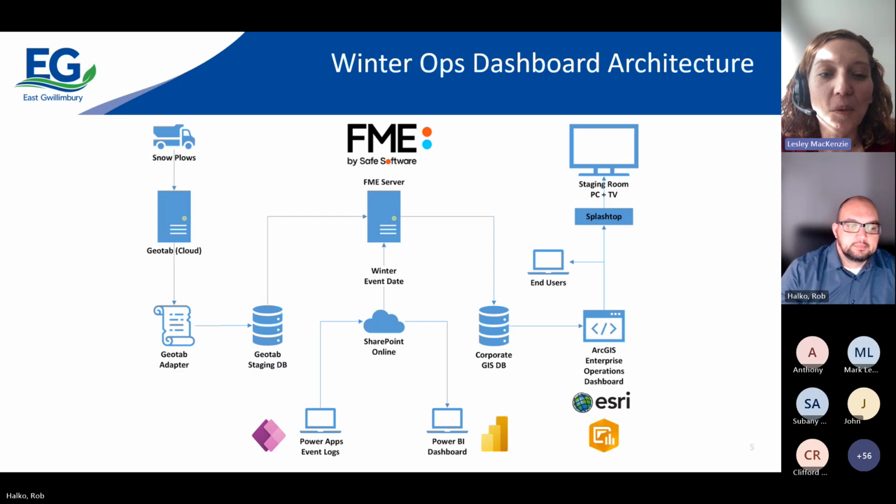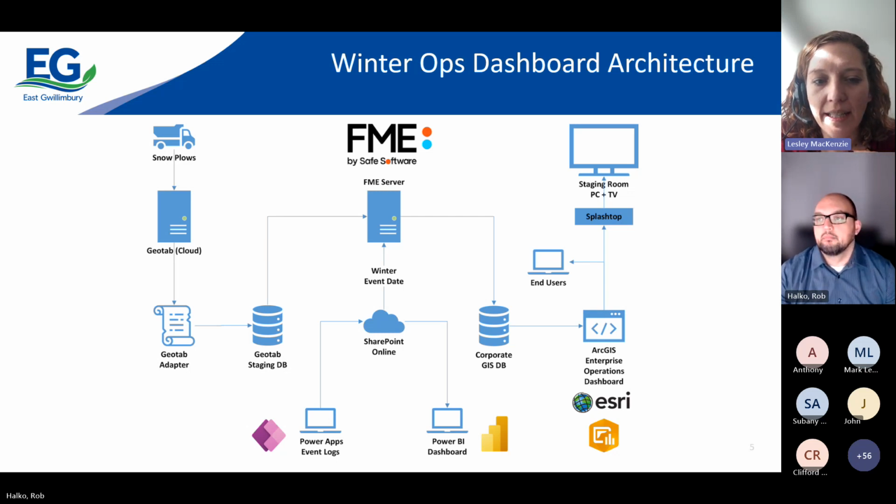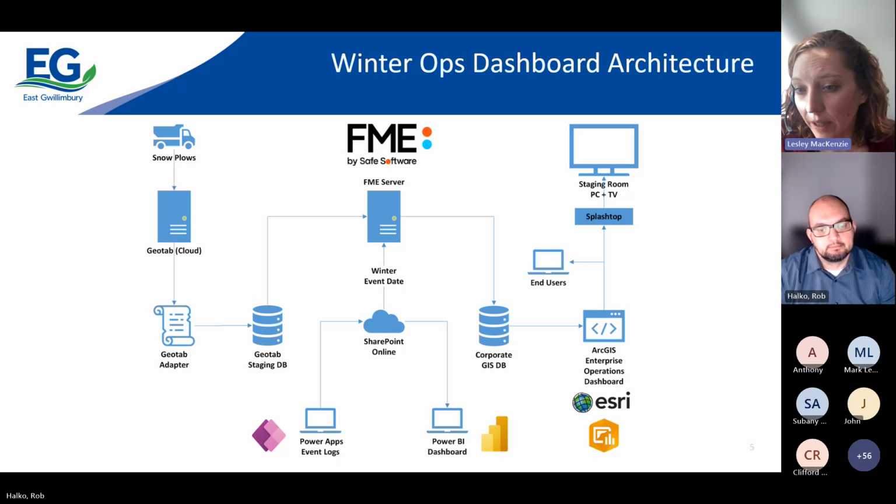So here we see the role of FME server, which, for those of you who are familiar with the FME technology, is actually now called FME Flow. The idea is that it's acting as an interpreter or a bridge, because the GeoTab data comes in as raw data in terms of where the plows have been. So it's all their GPS data, in addition to some of the telemetry data, right, Rob? Like with salt being thrown down and stuff like that as well, right?